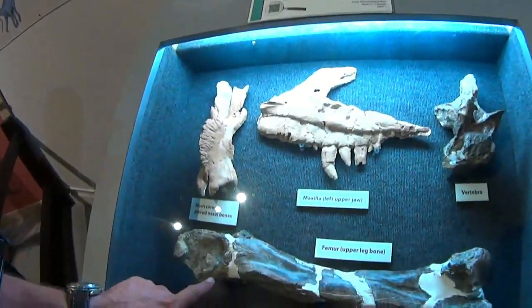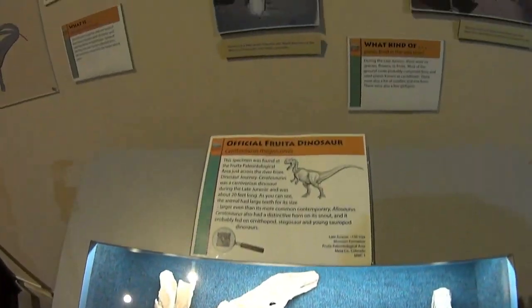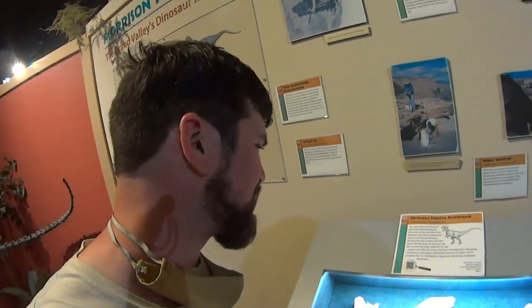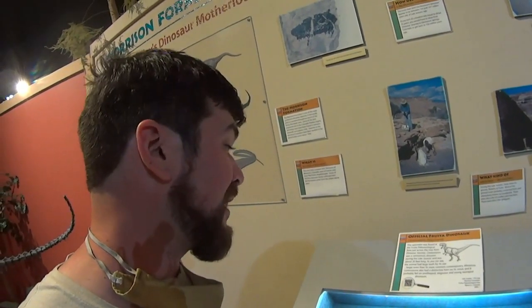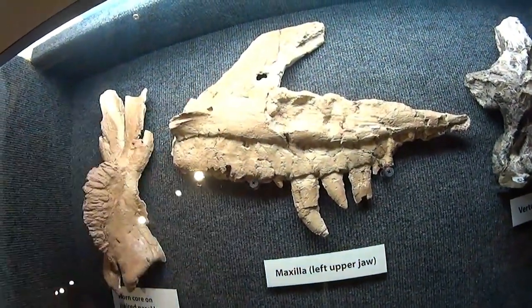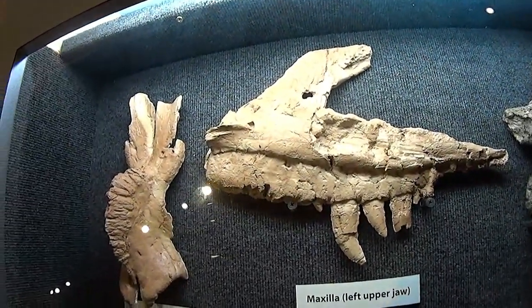We're going to take a look at this right here. Ooh, these are real elements. There's a femur of the official Fruita dinosaur. This specimen was found at the Fruita Paleontological Area, just across the river from Dinosaur Journey Museum. Ceratosaurus was a carnivorous dinosaur during the late Jurassic and was about 20 feet long. As you can see, the animal had large teeth for its size. So there's a cast. You can tell this is made of resin right here, unpainted. Very obviously a cast. Really cool.